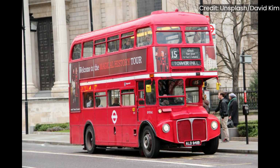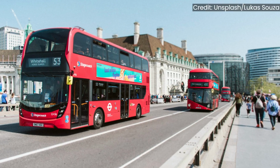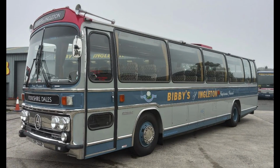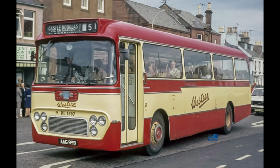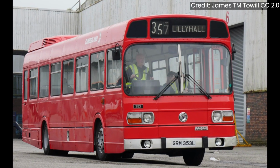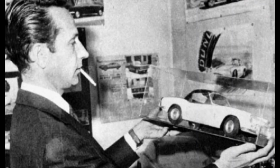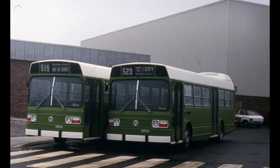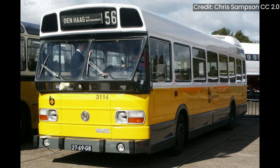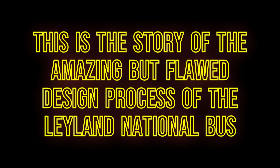British buses. When you hear that term, you automatically think double-deckers. But the British have been building many fine single-decker buses for as long as they have had double-deckers. One of the most iconic single-deckers of the 1970s and 80s was the Leyland National. Designed by sports car stylist Giovanni Michelotti, it was developed for the UK's markets around the world. This is the story of the amazing but flawed design process of the Leyland National single-decker bus.